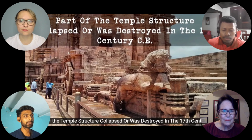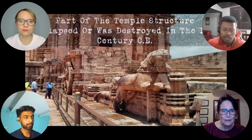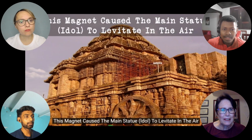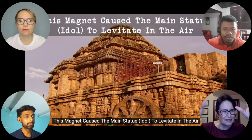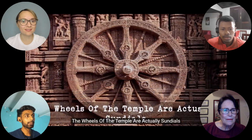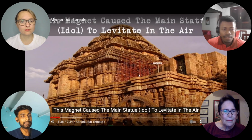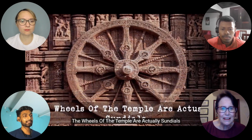The structure collapsed, it was destroyed in the 17th century. Wow, a 52-ton magnet at the top. Why a magnet at the top? Did they believe back then that the magnet could collect the sun rays or something like that? No, it was said that this magnet caused the main idol statue to levitate, to float in the air.